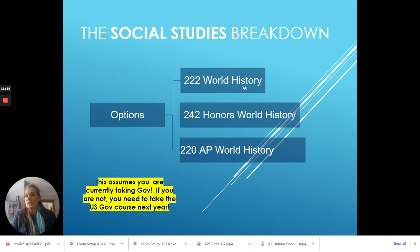And we have world history at 3 different levels: the academic level, the honors level, and an AP world history. Again, remember that the AP is a college level class, and if you choose to take the AP exam and pass it, you may earn college credit for the class. And even if you don't intend to take the exam, it's still a great course and does prepare you well for college.